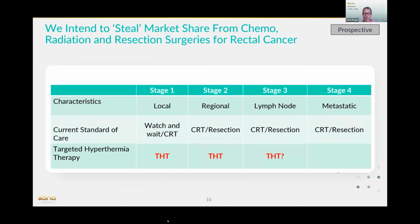So when we think of what we're trying to accomplish from a market share perspective, if you will, we're trying to steal that share from chemo, radiation, and resections. We want there to be less of those treatments, more of targeted hyperthermia, because those other treatments have really dire consequences associated with them. Our targeted hyperthermia therapy is being developed with the intent to kill only the cancer cells selectively. And we think that can apply for stages 1, 2, and 3 in the case of rectal cancer.